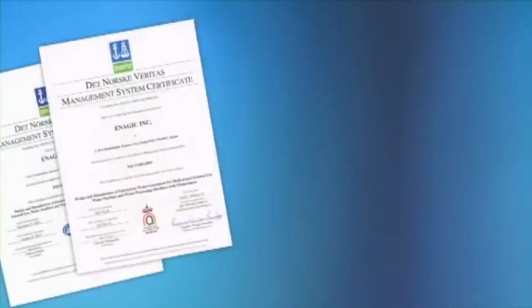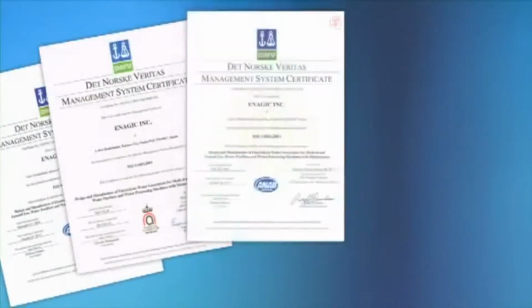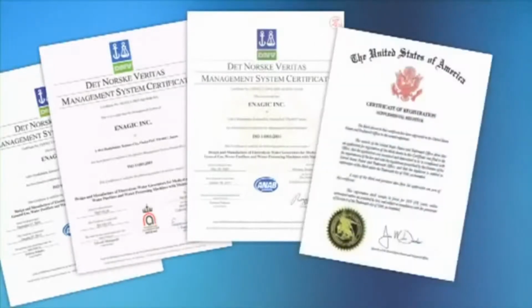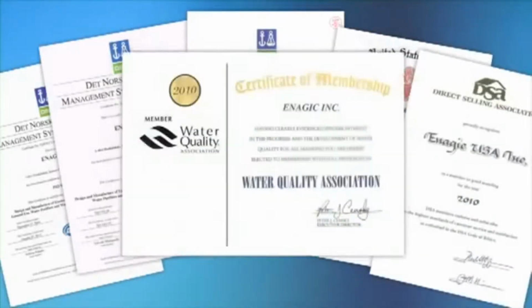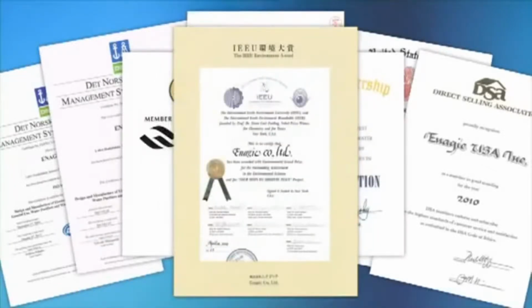Enagic is ISO 9001, ISO 14001, and ISO 13485 certified. Along with these certifications, Enagic is a proud member in good standing with the Direct Selling Association. Other awards include the prestigious International Earth Environment University Environmental Award, awarded to select companies for outstanding achievement in environmental services.